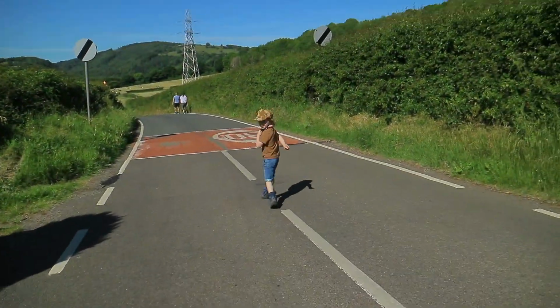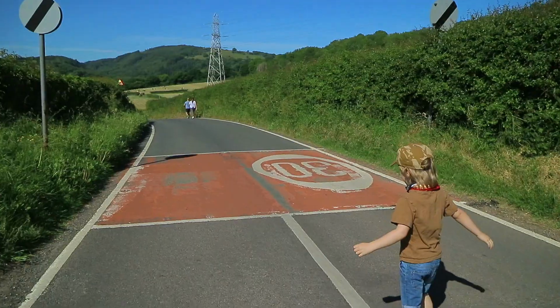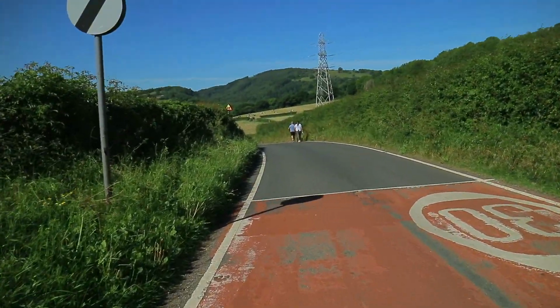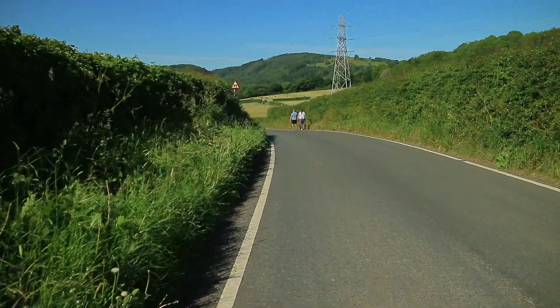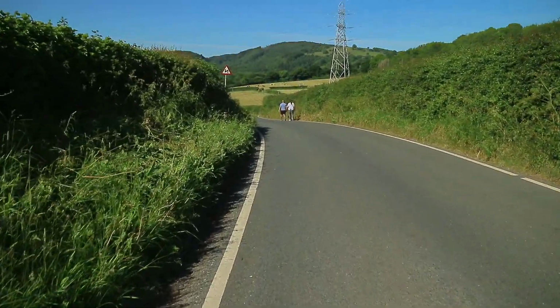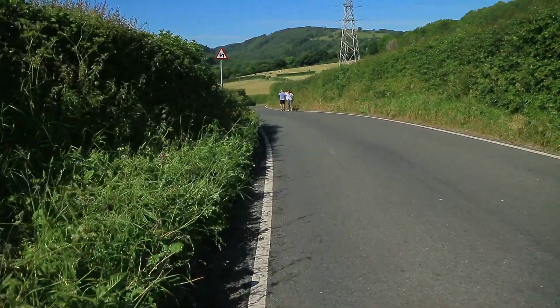Where are we going today? Where are we going? Waterfall. We're going to go and find the waterfall, aren't we? Yeah. Because we've had a few people ask us, how do you get to the waterfall? So, we're going to try and work out exactly the right path.